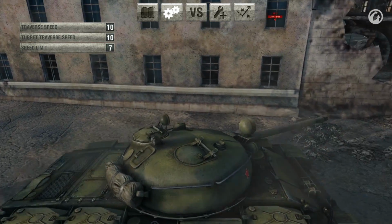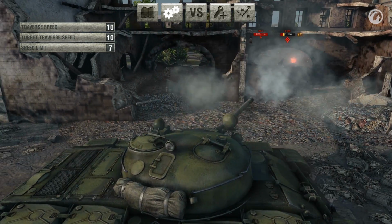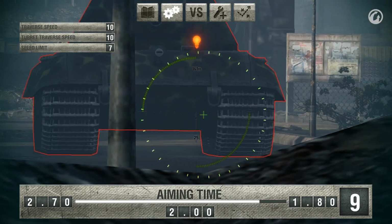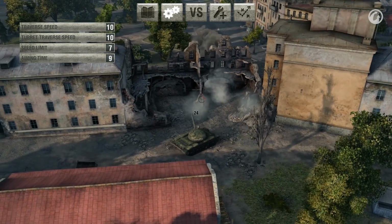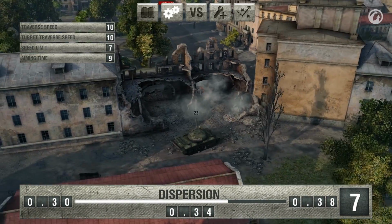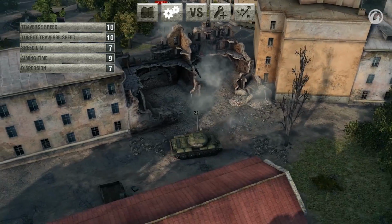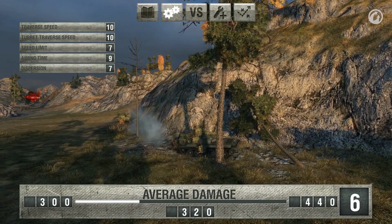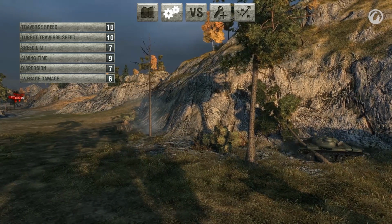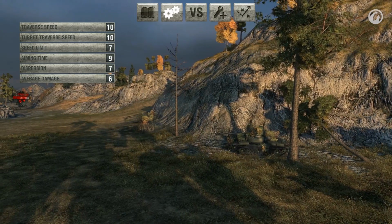The gun of the T-62A is rather atypical of Soviet tanks. It is accurate and quick firing, but its average damage is quite low. The aim time is only 2 seconds, among the best in its tier. The dispersion is 0.34 when fired at a distance of 100 meters. This accuracy allows the T-62A to deliver effective medium-range and long-range fire. Average damage per shot is 320. Again, this damage per shot is somewhat low for Tier 10, but an amazing rate of fire compensates for it.